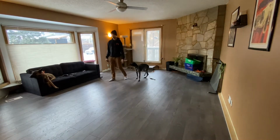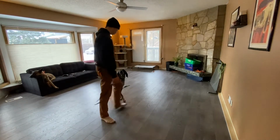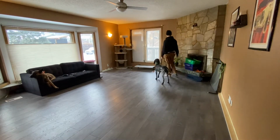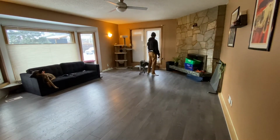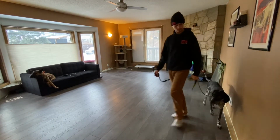Still on that break command, just because I say break, I still don't want her to jump on me and get overly excited. Good girl. Still some rules to that break command, depending on the situation. Good girl. Good. Good.